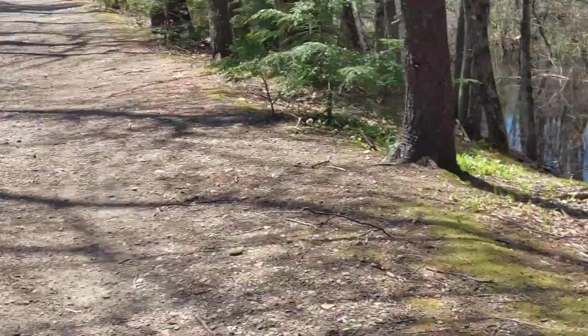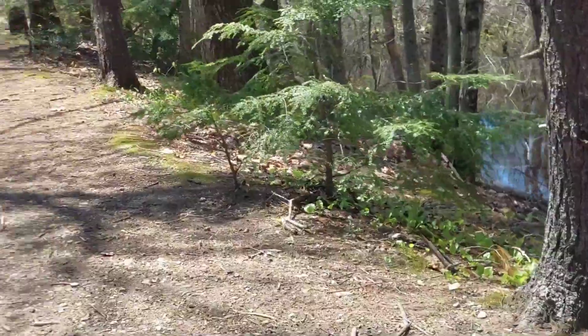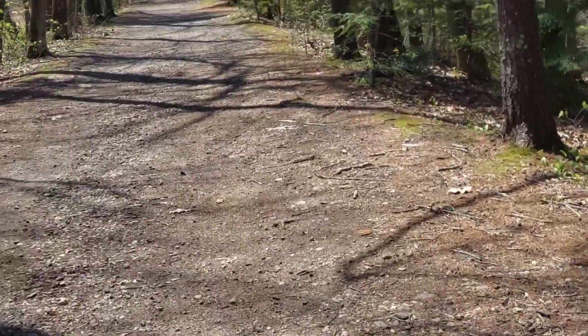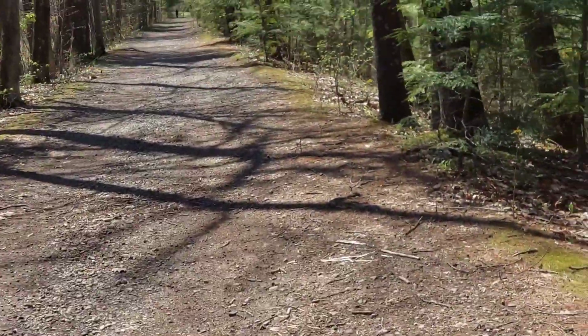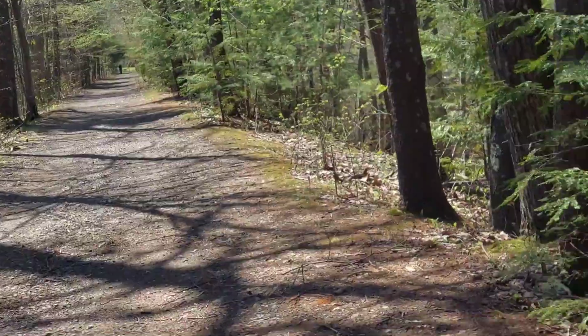Now, the ones that grow on dead logs and things like that aren't as dependent on the soil temperature, of course, but on the temperature of the wood that they're growing on.